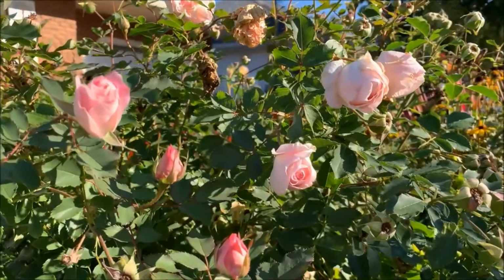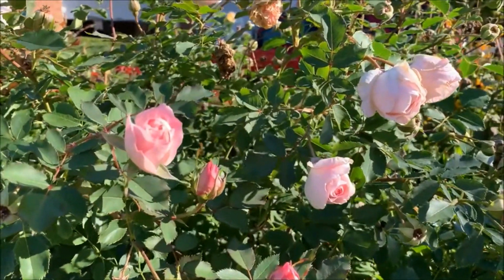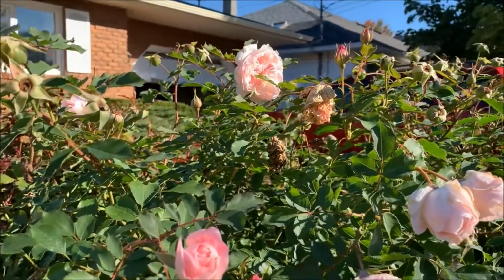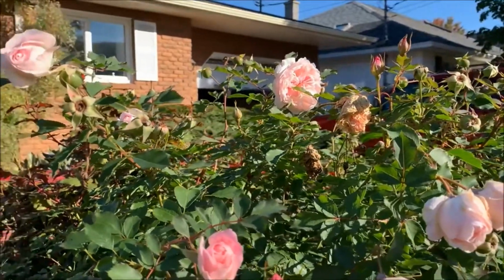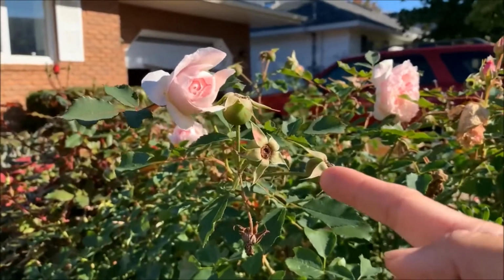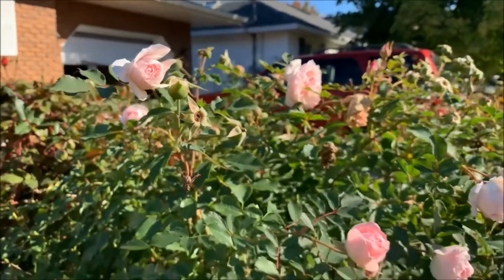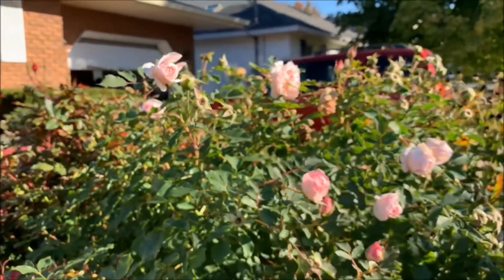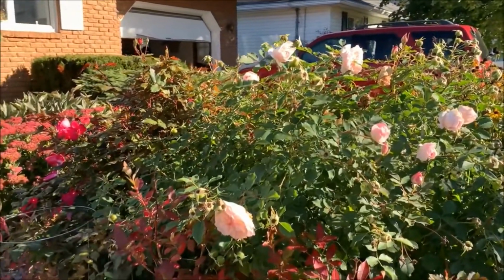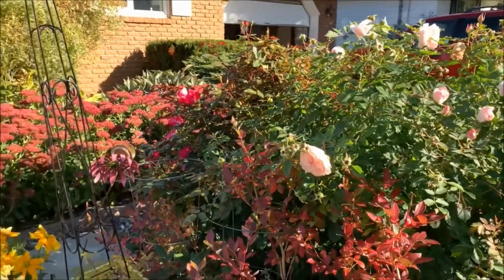Here's some new flowers from the Modern Blush. So there's a mix of fresh flowers along with wilted flowers and some rose hips. We're going to have a taste of some rose hips this season, I think. I can turn them into teas and whatnot. That would be my first time harvesting rose hips, if ever, from my own roses.